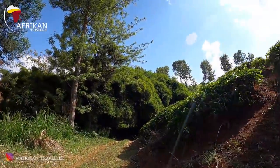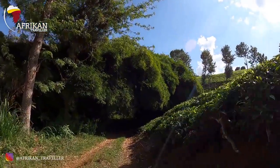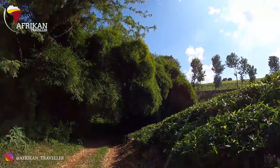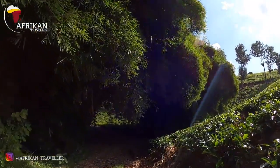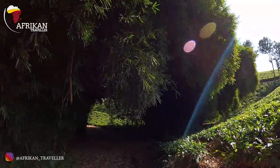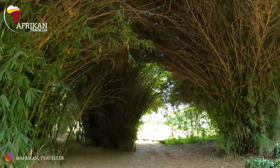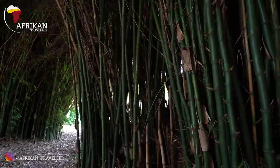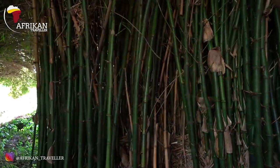Guys, we're still in Africa. Let me just remind you, if you've forgotten, in Kenya to be precise. This is bamboo. Wow, guys, just look at this. It's covered by bamboo.